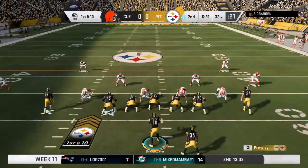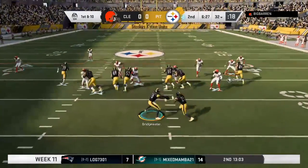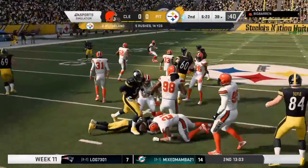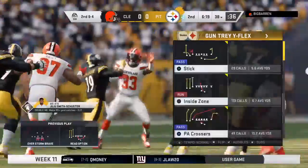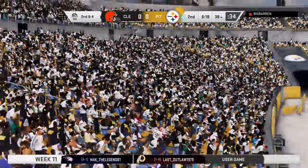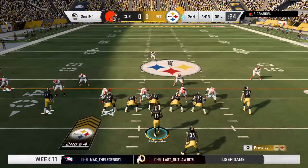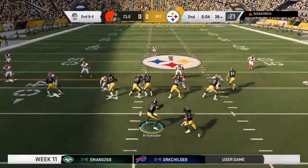Strong right, strong right, strong right. They'll run it now out of the gun. It's a 6-yard pickup, and it gets them to 2nd and 4. Despite the blitz, they're still able to pick up a nice, solid gain. The disadvantage of blitzing often alters the normal spacing and run fits and leaves creases like they were able to exploit right there.